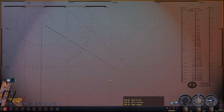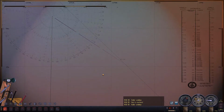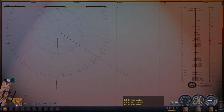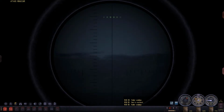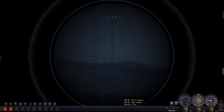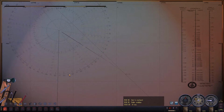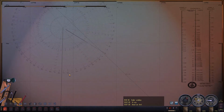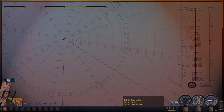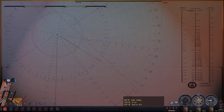So let's go ahead and approach his course. Now I think we probably are close enough to spot him. But it is really foggy outside. Probably have a visual range of 300 yards, if that. Oh, that's not good. Especially with nightfall coming. Let's get closer. Let's see, where are we at? 500 yards. Yeah, let's just get right up to him. I think that's probably our best bet.